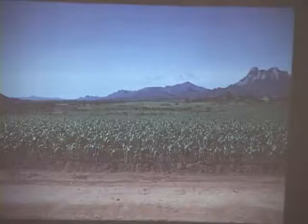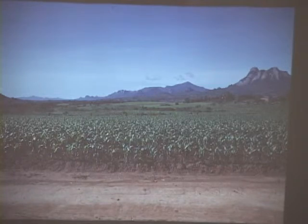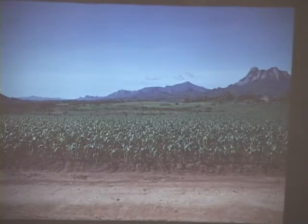This looks like a pretty sized cornfield or maize field. This is all hand agriculture, hand done. No machinery, no animals, no nothing. This is all people with hoes. That's what you call subsistence farming. It's when you're doing it just for your own subsistence.